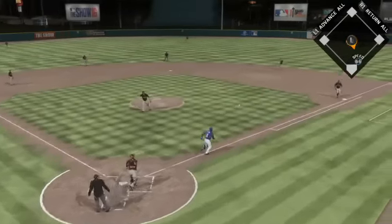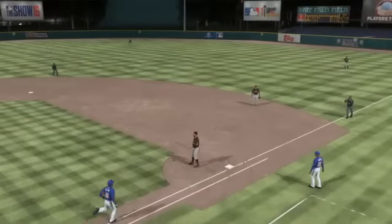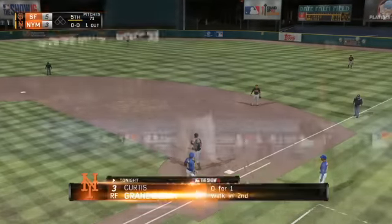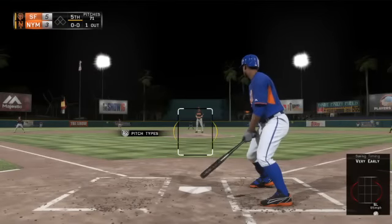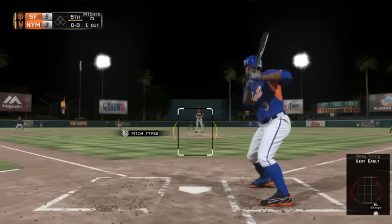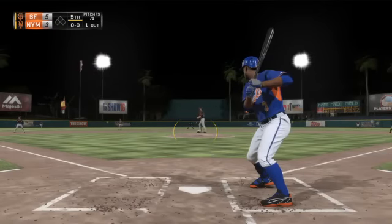Swung on in the dirt for the 3rd strike. And he makes the throw to first. De Aza is retired, and there's one away. Number 3. Into the box now, Curtis Granderson. He drew a walk his first time up.